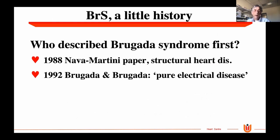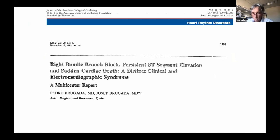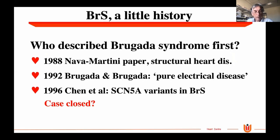Now, in 1992, Pedro Brugada and Joseph Brugada published 8 cases, and they hypothesized that this EKG was based on a pure electrical disease. This is their paper in 1992. And then in 1996, 4 years later, Dr. Chen and colleagues, including the Brugada brothers, disclosed the SCN5A variants in 2 patients, I think. And because SCN5A is an ion channel, the hypothesis was ion channel variants in SCN5A lead to a pure electrical disease, and that is not a structural disease, so that is not compatible with the earlier papers.